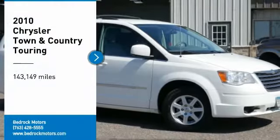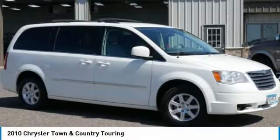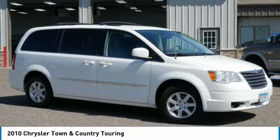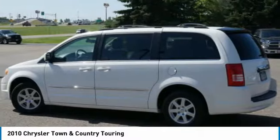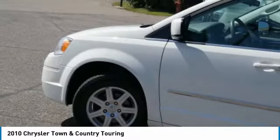Come test drive the 2010 Town and Country. Town and Country's V6 engine provides plenty of power while still providing the fuel efficiency you look for in a vehicle. Tow up to 3,600 pounds when your Town and Country is equipped with a towing prep package.